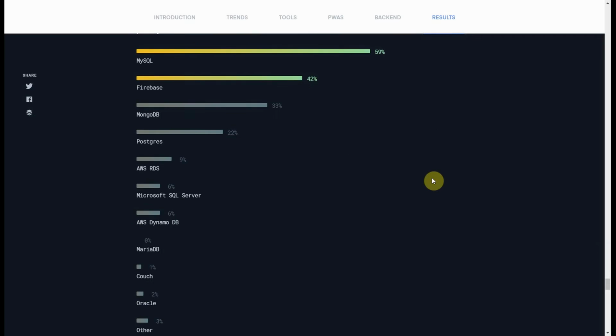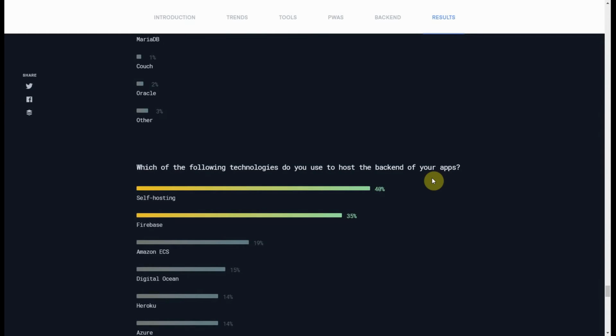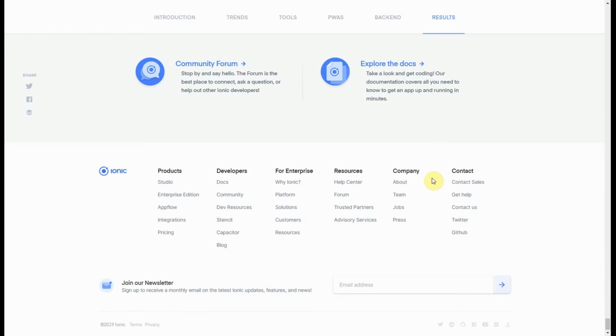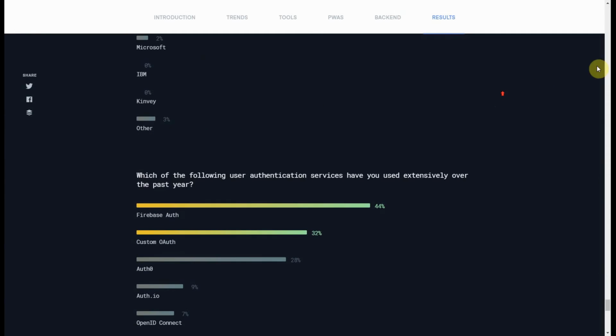Backend technology. So this is a quick overview of the Ionic Developer Survey.